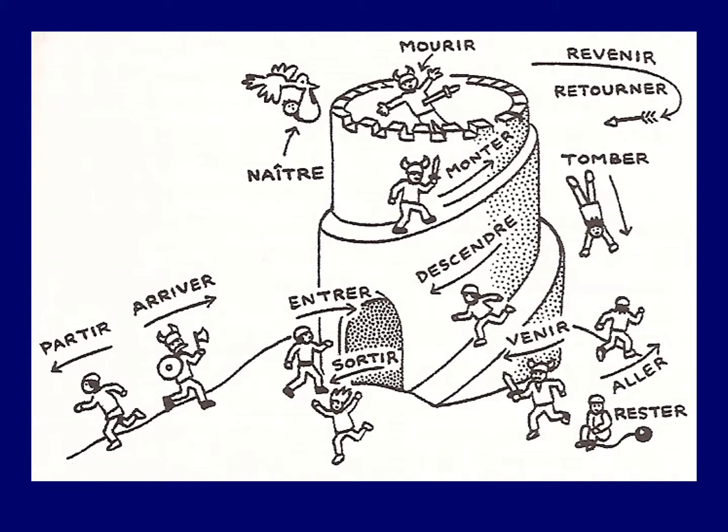On the left we've got partir, to leave, and arriver, to arrive. We've then got entrer, to go in or to enter, sortir, to go out or to exit. We've got descendre, to come down or go down, and monter, to go up. And we've got venir, to come from somewhere, and aller, to go somewhere. We've also got tomber, to fall down or fall from somewhere. We've got revenir and retourner, which both really mean to come back or to return. And then we've got a few little weird ones on this list. We've got rester in the bottom right corner, it means to stay. And then in the middle we've got mourir, which is the verb to die, and the verb naître, which is the verb to be born. So what do they all have in common?